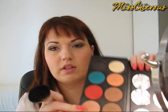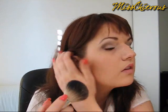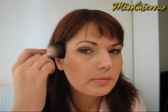I'm just going to use this blush from Ben Nye. It's just called Natural Blush, and just get a little bit of that on my blush brush. And this blush is so pigmented, so I have to tap off the brush a little bit, and then I just apply a little bit.